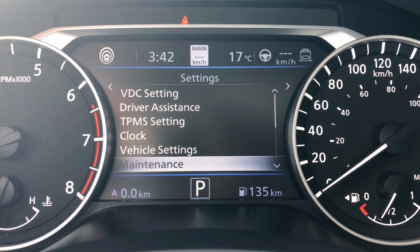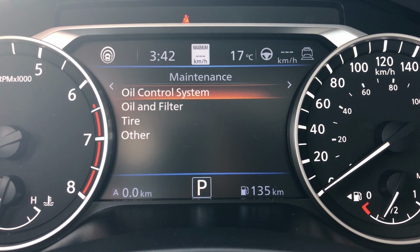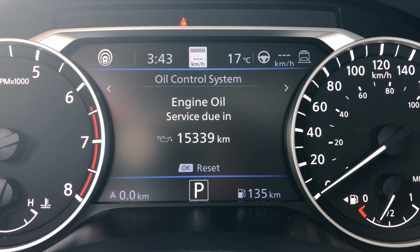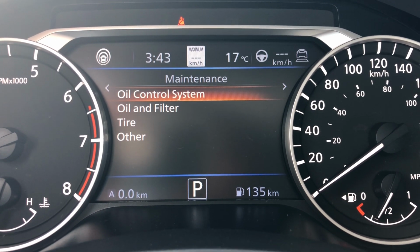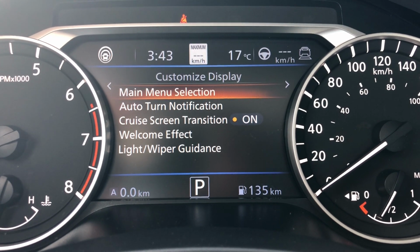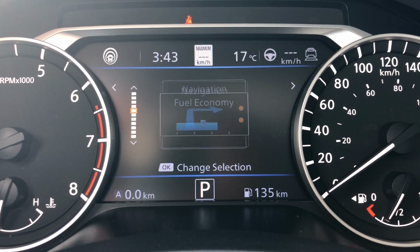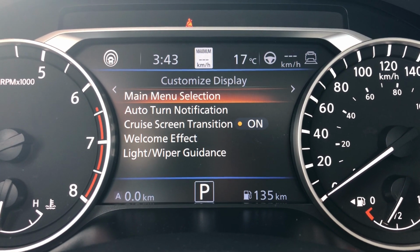So that's vehicle settings, maintenance. You can set up oil and filter reminders, tire reminders, other reminders, oil control. So this does tell us when the next service interval is due on the vehicle. They let you go a long time. And then let's back out of this. Go down here, customize display. So you can go in, you can set your main menu selection. If you don't want to have all these different menus that we just went through, you can turn some of them off. I don't know why you turn them off, but maybe you want them off.